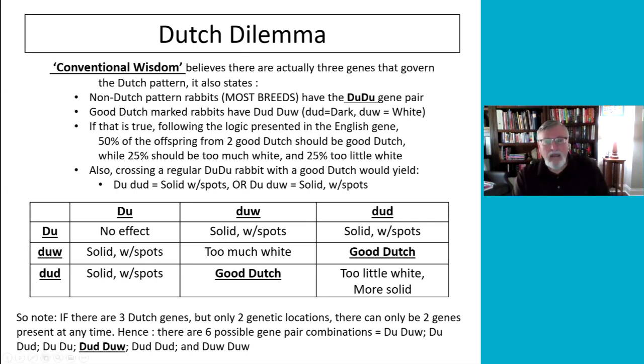But do understand that for conventional wisdom, most Dutch breeders understand that there are three genes that create Dutch. That gives you six pairs of gene combinations, so that gives you six different possibilities. Now, a good Dutch can be either a DUD-DUW or a DUW-DUD, which is basically the same thing, okay? I just ran them three and three on here.